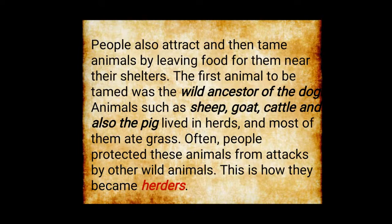So people also attract and then tame animals by leaving food for them near the shelters. So the first animal to be tamed was wild ancestor of the dog. So what is the meaning of tame? That means they started controlling the animals. If that is wild dog, they have started controlling and they made that animal calm. Okay, so that is first animal to be tamed was wild ancestor of the dog. So that wild became domestic.